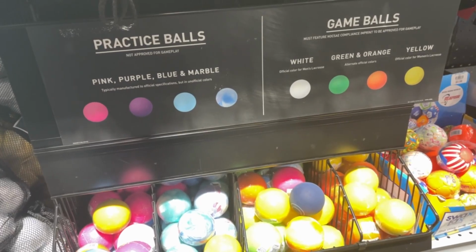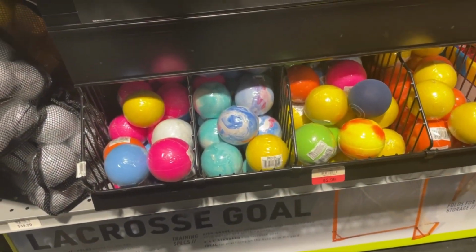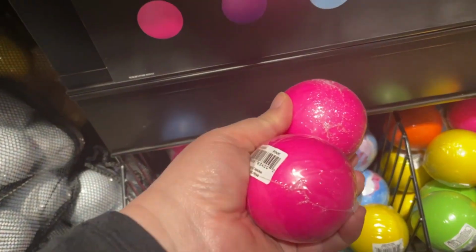These are lacrosse balls. You can buy them at any sporting goods store. They're a couple of bucks a piece. They're super cheap, they're easy to find, they're easy to get your hands on. You can buy balls that are intended for massage, and they make all different kinds of materials. I like these because they are solid rubber. They're hard enough to really put some oomph against that muscle, but they give.